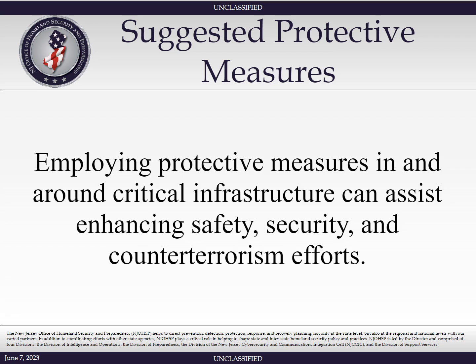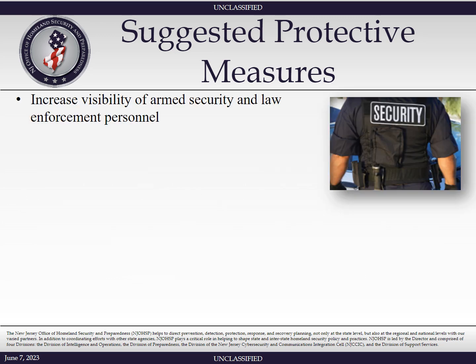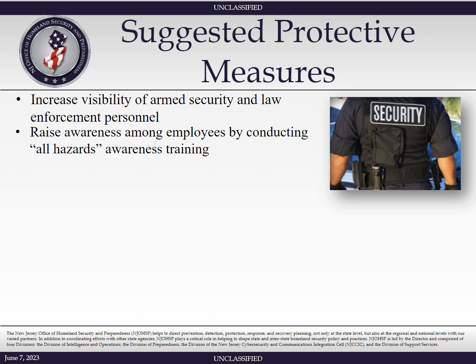Suggested protective measures. Employing protective measures in and around critical infrastructure can assist enhancing safety, security, and counterterrorism efforts. Moreover, protective measures should integrate available equipment, personnel, current procedures, and information to improve threat detection. The following protective measures are suggested. Increase visibility of armed security and law enforcement personnel in areas adjacent to and in front of security checkpoints to deter unwanted activity. Raise awareness among employees by conducting all hazards awareness training.